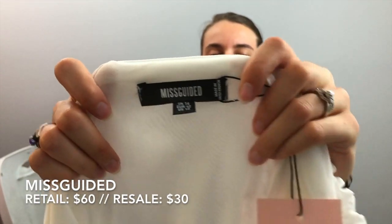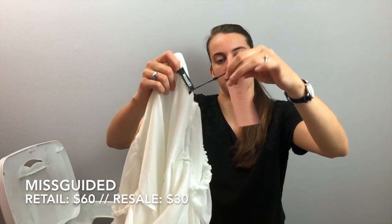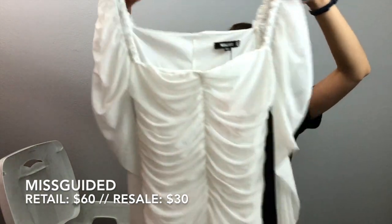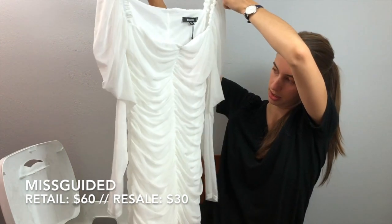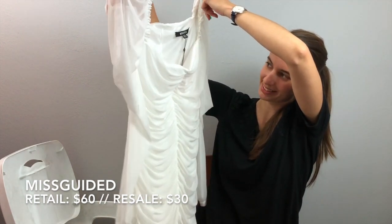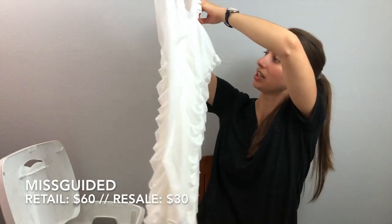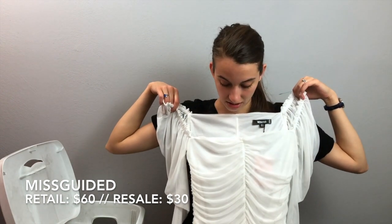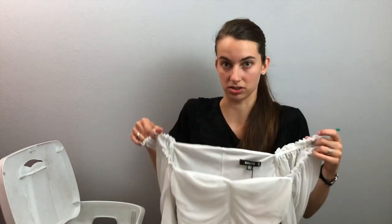Okay, I wasn't sure about this one. It's from Misguided. Has the tags, no price tag. But it appears to be a pretty trendy style. It's like a ruched bodycon with, it's almost like a puffy sleeve. I'm not sure. It's also a size 10. So this doesn't look like a size 10, but maybe it's junior sizing or it just runs kind of small. I'm not sure. But I thought it was kind of cute. We'll try it.